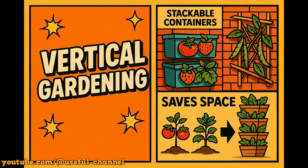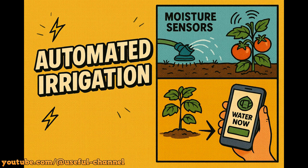The first key concept driving this shift is vertical gardening. Instead of sprawling across land, modern gardens now climb up walls and fences. Vertical planters, stackable containers, and trellises allow gardeners to grow multiple layers of plants in a single square meter. This not only saves space, but also optimizes sunlight exposure for each level.